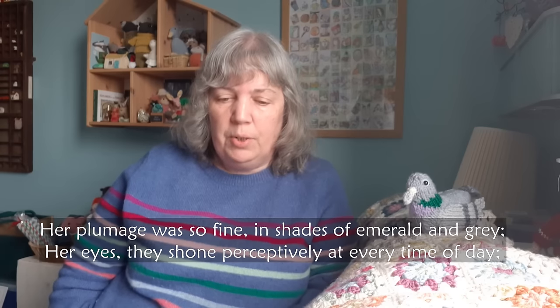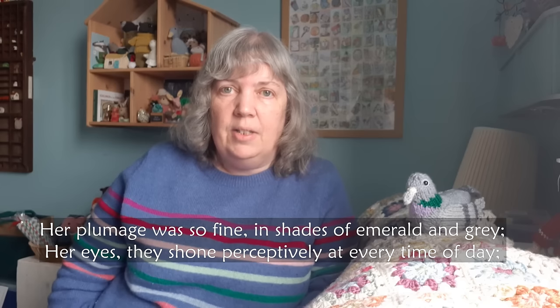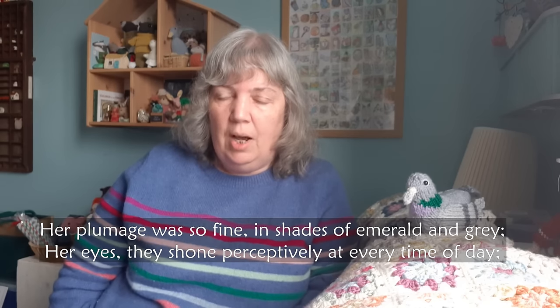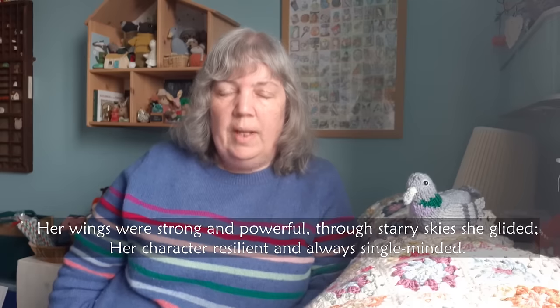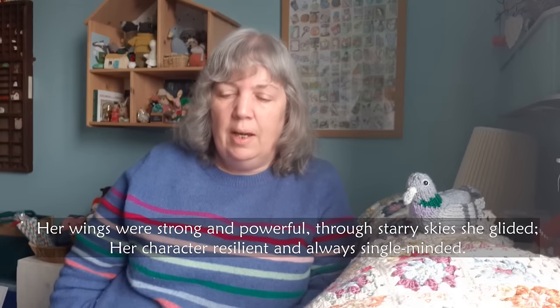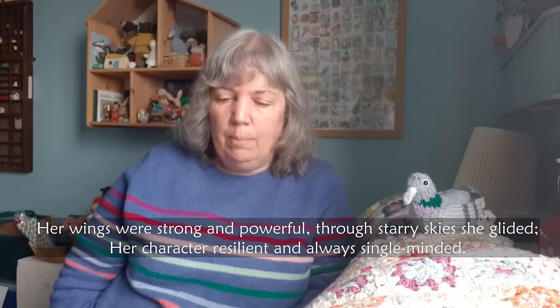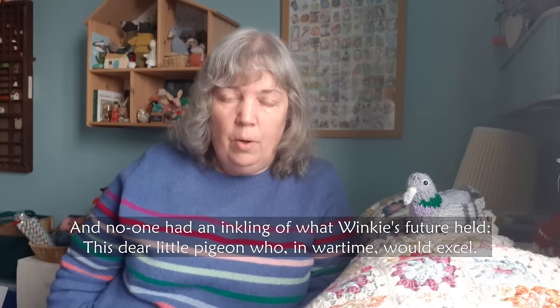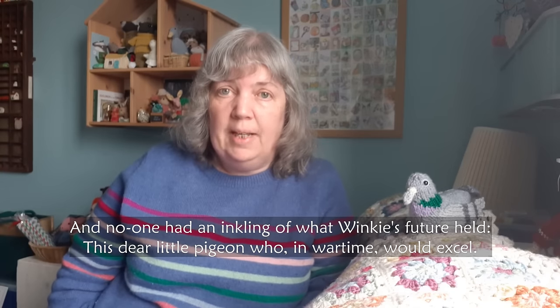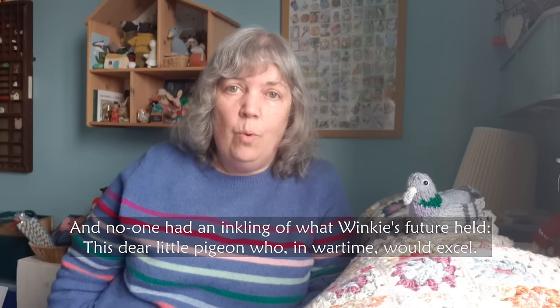Her plumage was so fine, in shades of emerald and grey, her eyes they shone perceptively at every time of day. Her wings were strong and powerful, through starry skies she glided, her character resilient and always single-minded. And no one had an inkling of what Winkie's future held, this dear little pigeon who, in wartime, would excel.